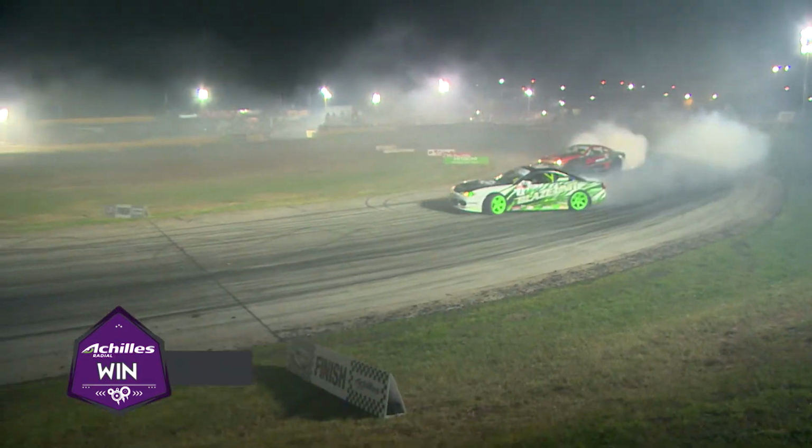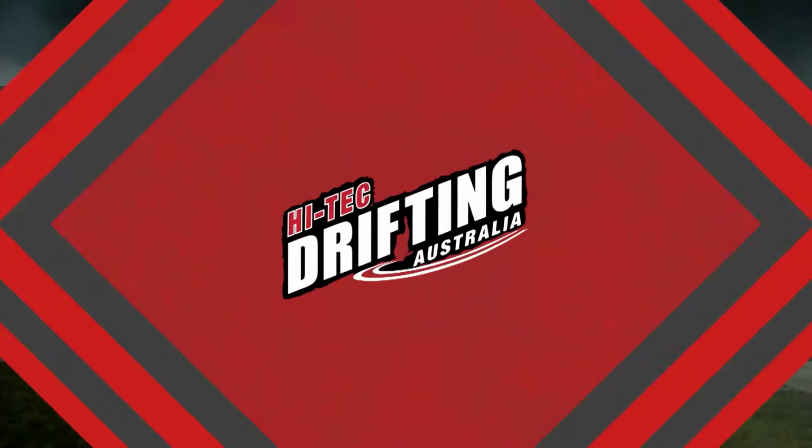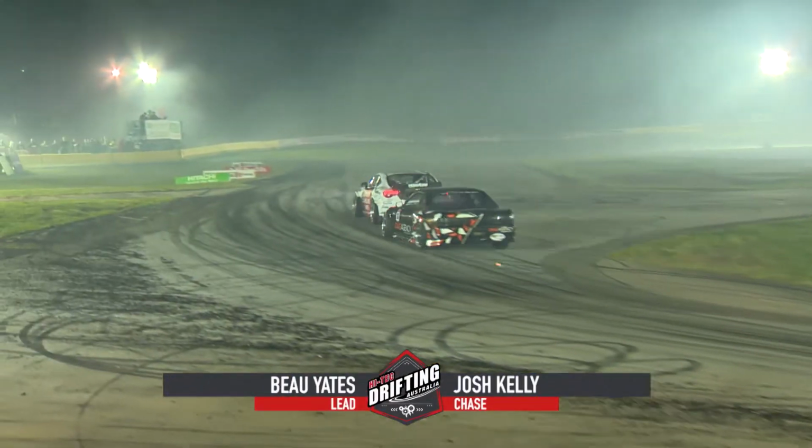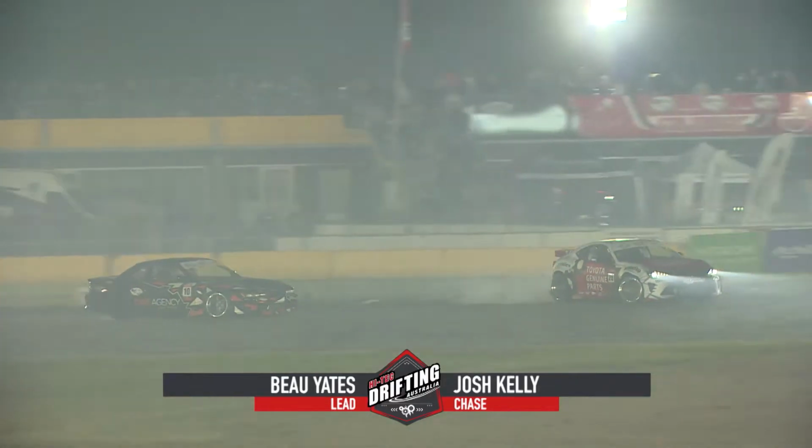Good to see him down here, and I heard he's going to be with us at round 2 again, so he's not going nowhere. Yeah, long tow back to Victoria, but we really appreciate the boys coming up here.